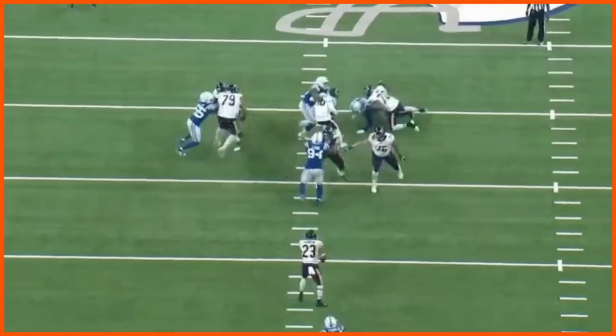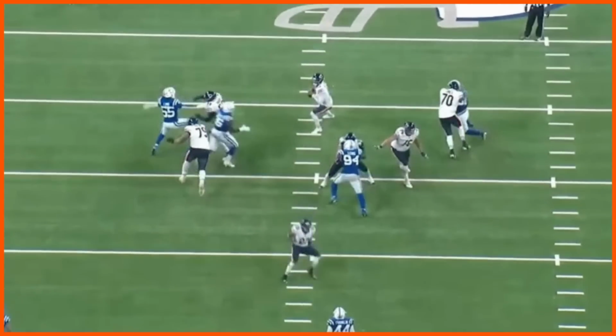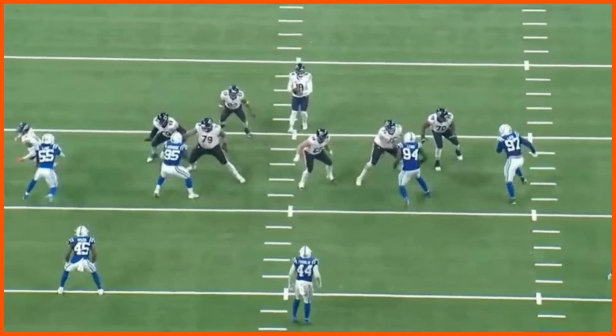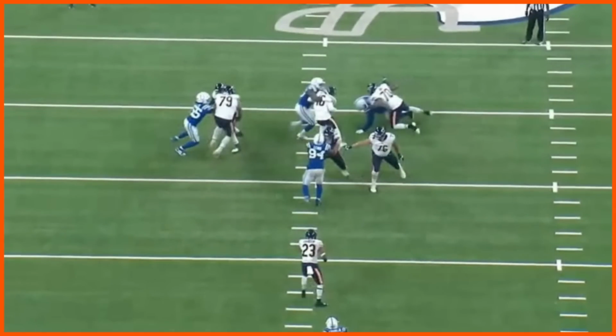Just a mistake by Matt Pryor. This was his one really bad rep of the game. And I saw people calling him out for this and saying he was worse than Nate Davis. But I thought Pryor played really well other than maybe 2 reps the entire game.